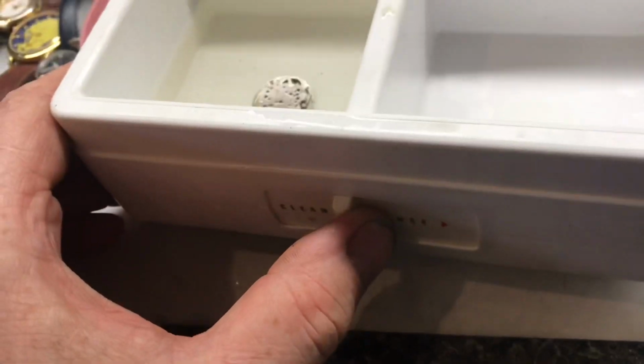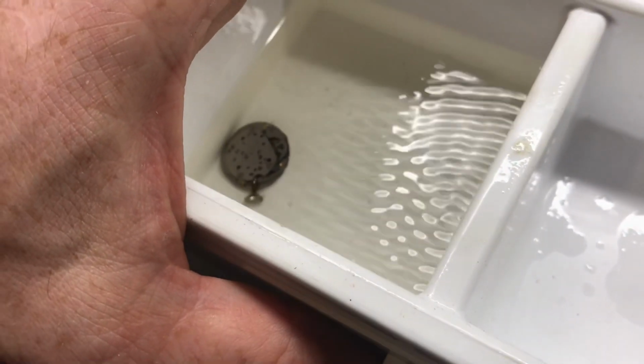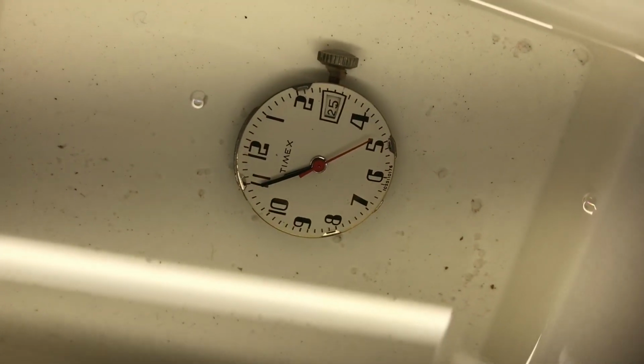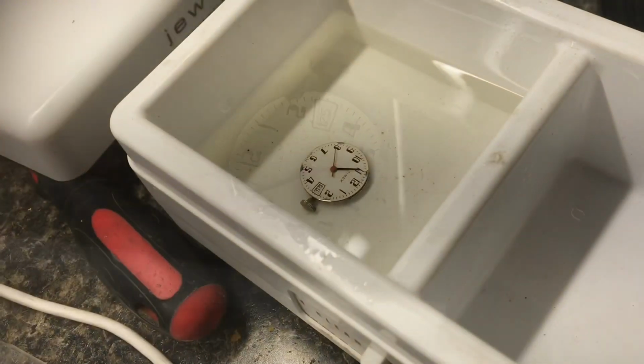Turn it on. I'll give it about 20 seconds. I don't want to overdo it. You can already see quite a bit of debris coming out of there. The second hand moves, and it's cool to see these things come back to life. Let this run for a couple days.